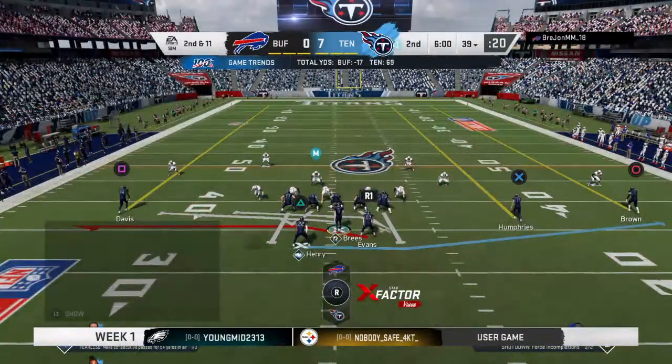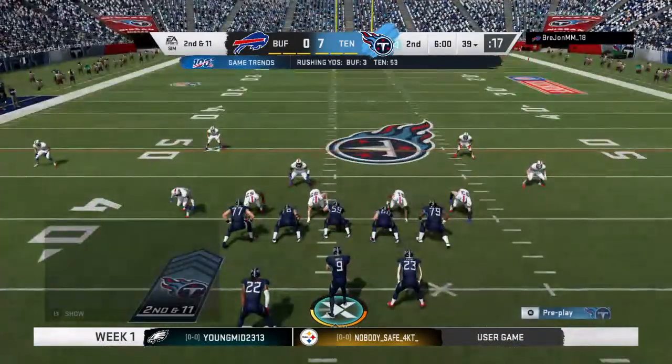After the loss to start out, here's 2nd and 11. You're not ready. You're not ready.